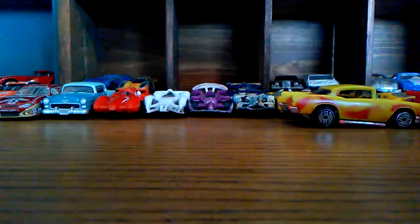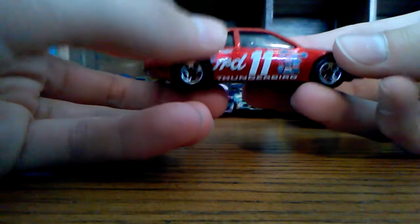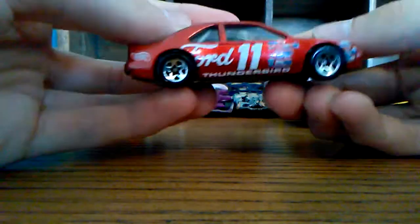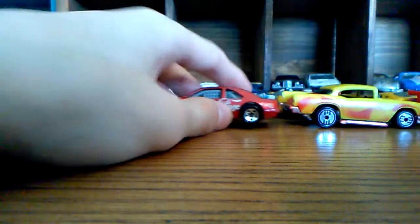And then we've got this Ford Thunderbird stock car. This one's really neat. I like this one. This is one of my favorites. It must have been like a special promotion thing, I think, for Ford, because it's got the Thunderbird logo too on the front. It's a really pretty sparkly red. It's a darker color. It's really neat.